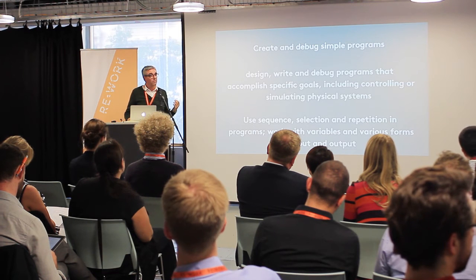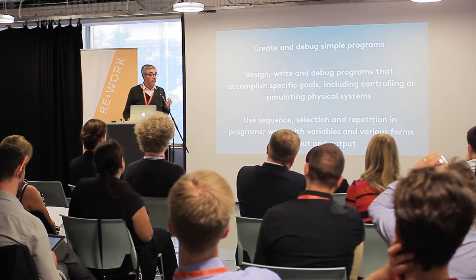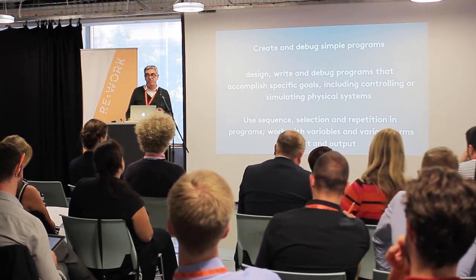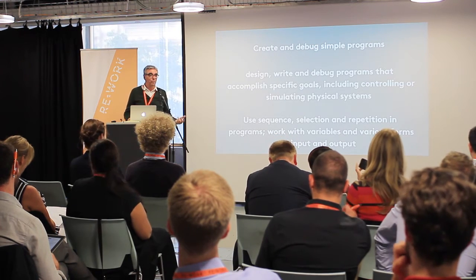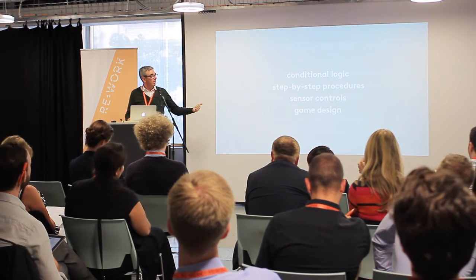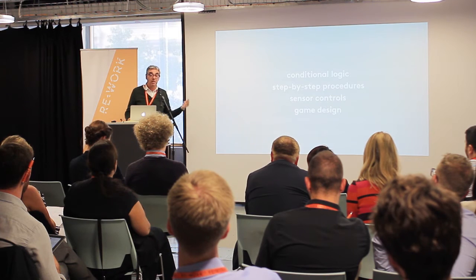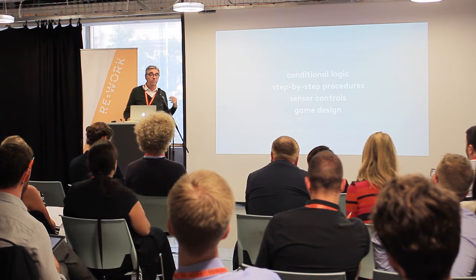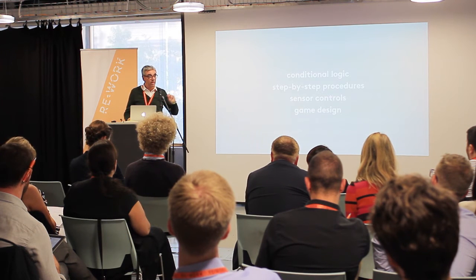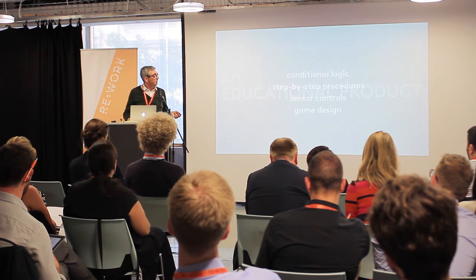The danger, of course, is that children are acutely sensitive to any kind of hint of learning or teaching, and obstinately resistant to it as well. And we did not want to make a learning product, but we did have ideas around conditional logic and step-by-step procedures and sensor controls and games design, which played to those things really well and had the potential to help teachers start to teach those quite difficult things to very young children of between 6 and 10, which is what Hackaball is aimed at.